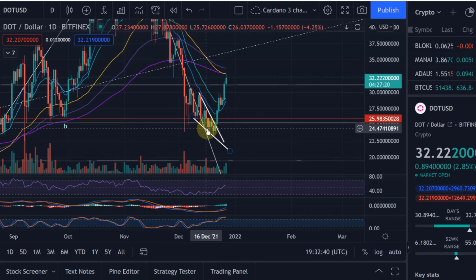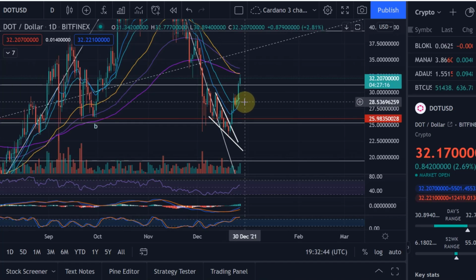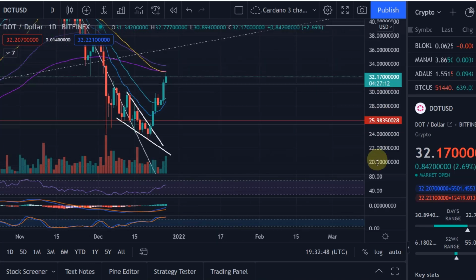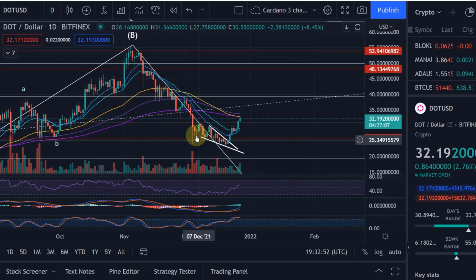I told you that I would expect the breakout to the upside. Now that did take place. Is this a sustainable one? I don't think so, to be honest. I think we're doing what Bitcoin is doing as well, pretty much a very similar pattern, might be slightly different in what we did here. But overall, I think what we are seeing is a wave B currently to the upside.